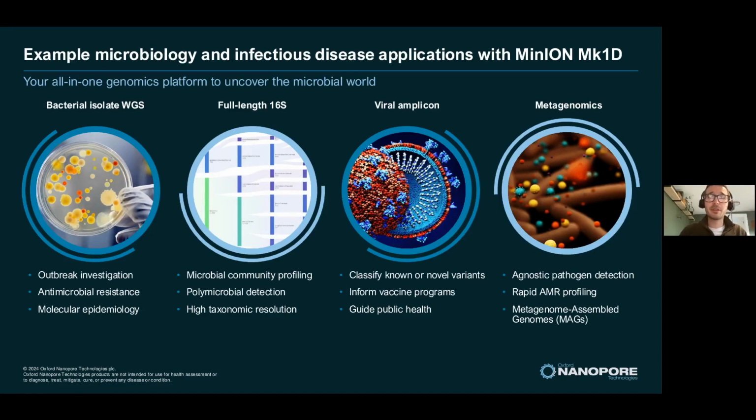Moving on, viral amplicon sequencing. So in recent years, the MinION and GridION platforms have been really important tools for viral amplicon sequencing. It's been widely used to track variants and identify novel variants, and then inform vaccine development and guide public health decisions. So you may remember that the MinION was really instrumental in the SARS-CoV-2 response. A lot of sequencing happening on MinION flow cells for that.